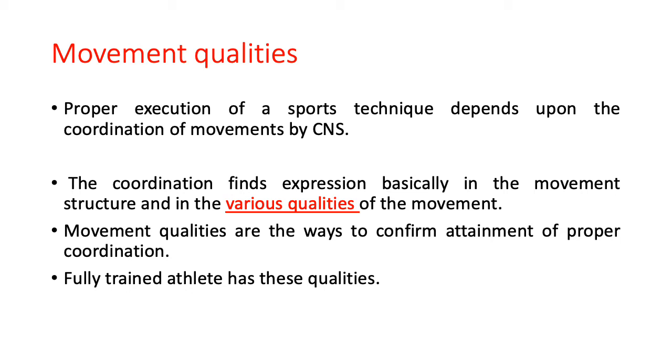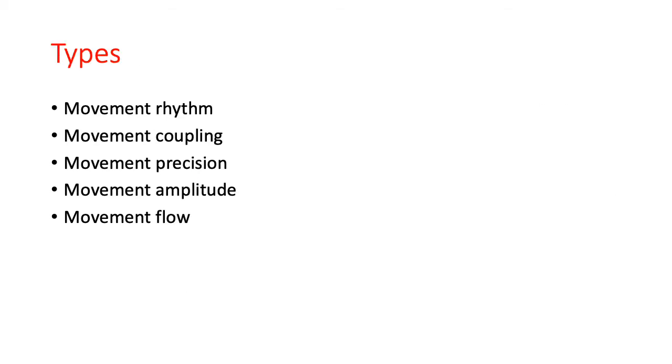So what are movement qualities? Movement qualities are the ways by which we can confirm that there is proper coordination in the movements of an athlete, and that he is well prepared to execute them efficiently with maximum performance and minimum chance of injury. Now, what are these movements? I'm not going to explain all of these today because, as I have told you, I have divided this into two parts.